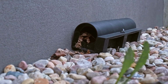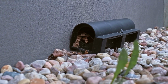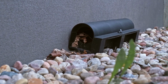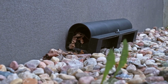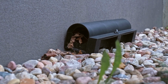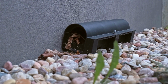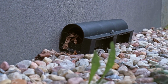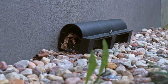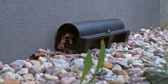anywhere near it. These stations are placed along the walls and along the fences because the rodents like to walk along the walls to feel safe. Mice and rats really love dark and closed spaces, so that's why they're attracted into these bait stations. So you wouldn't want to put this in an open area in the middle of, let's say, a playground or field. It has to be along the walls.